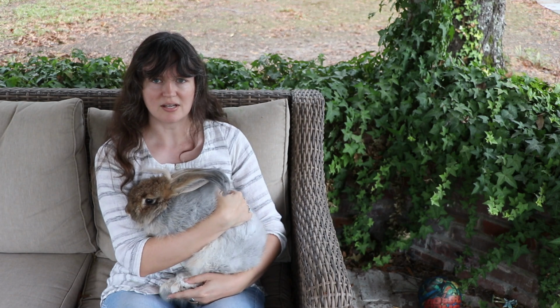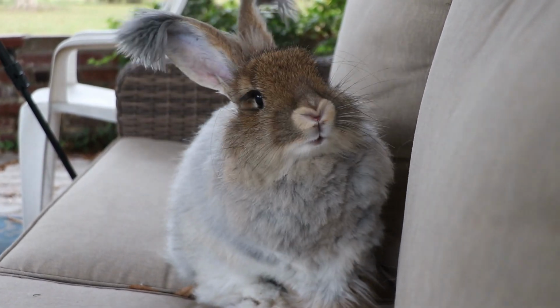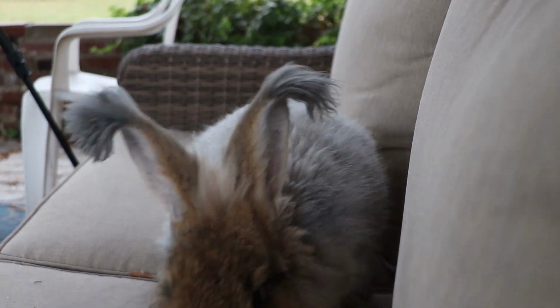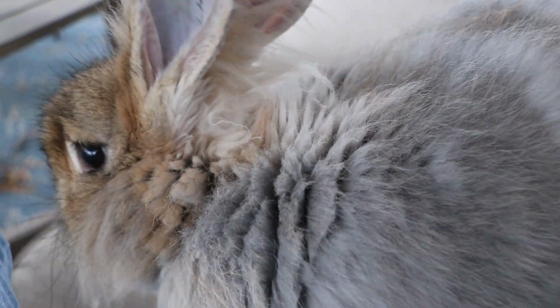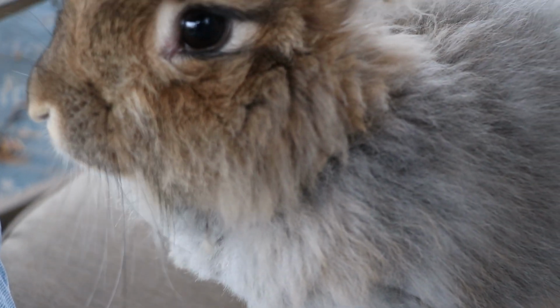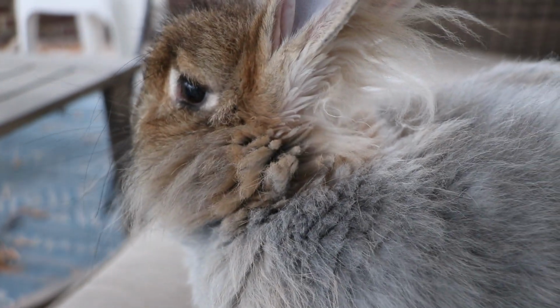And she is a show rabbit, which means that she's been bred by people who show rabbits to get the right traits and body type to look really good at a rabbit show. And she's actually so good at this that she is a grand champion winner already, and it's very exciting.